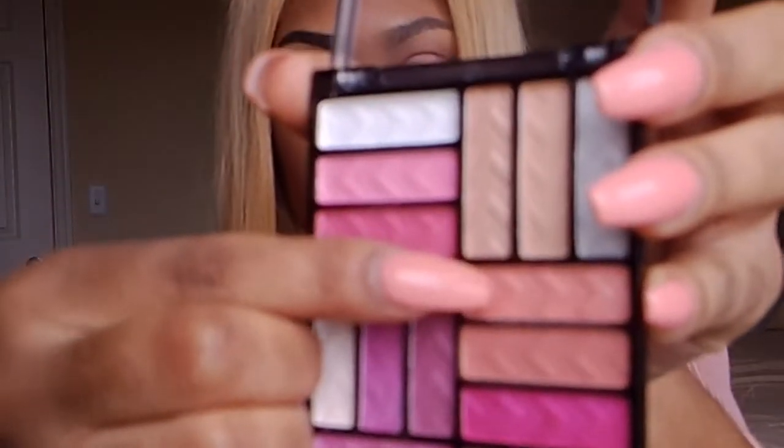Who wants to go on a date with unblended eyeshadow, sis? I know I don't.